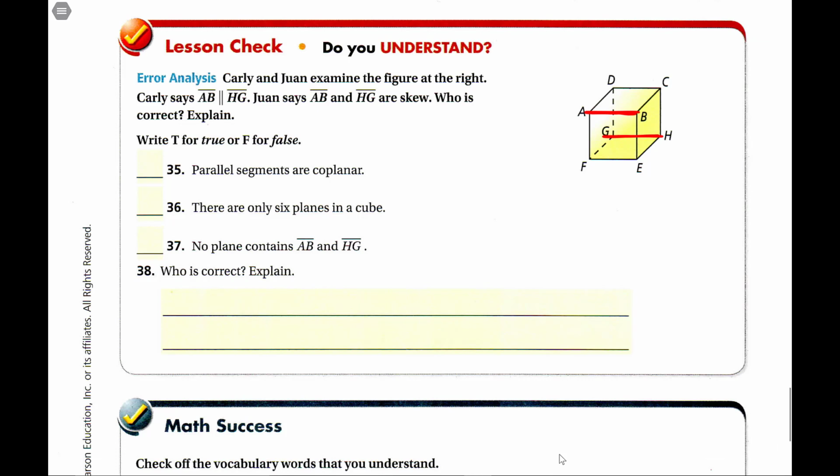So parallel segments are coplanar. We know that to be true. There are only 6 planes in a cube. There are 6 exterior planes. That's what we can visually see. So that actually is false, because we can draw this plane that goes through that cube from top to bottom. No plane contains AB and HG. Well, we just drew that in there, so we know that's going to be false. So we know that Carly is correct, and that's simply because the planes do not have to be just the sides of the figure. They're planes that can be drawn through the figure as long as we utilize the vertices that we're provided with.